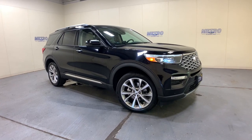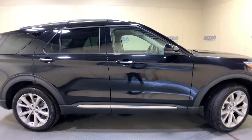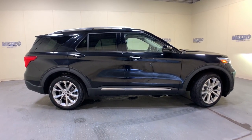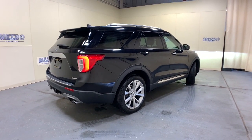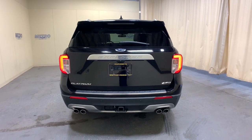You're gonna love the 2021 Ford Explorer. With less than 40,000 miles on the odometer, this vehicle stands out from the rest. Answer the call to adventure in this Ford Explorer, the midsize SUV with a commanding presence and technology that lets you customize your driving experience.